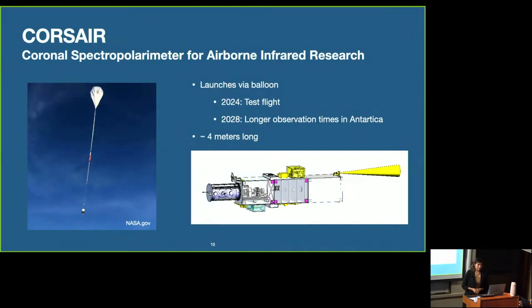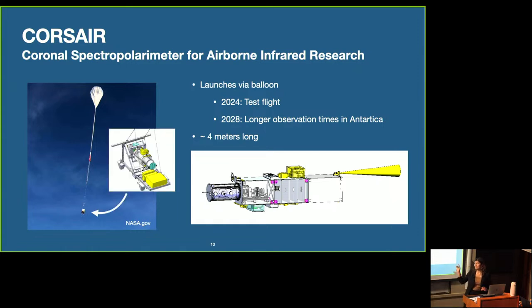So moving on to our next instrument, CORSAIR is a coronal spectrometer. It's going to be launched in 2024 with a test flight, and again in 2028, with a longer observation time and in Antarctica. Here's a CAD model of the entire thing, or most of it. It's approximately 4 meters long. It'll be attached to a gondola, which will be attached to the balloon.